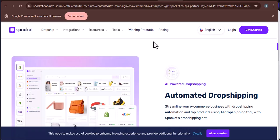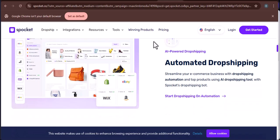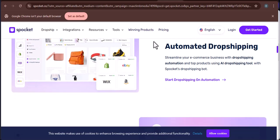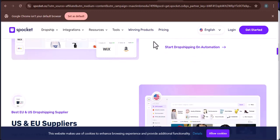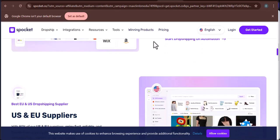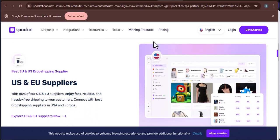This means that you can easily add products from Alibaba to your Spocket account and start selling them to your customers. There are a few benefits to using Spocket with Alibaba. First, you can access a wider range of products than you would if you were only using Spocket's built-in supplier network. Second, you can often get better prices on products from Alibaba than you would from Spocket's suppliers.